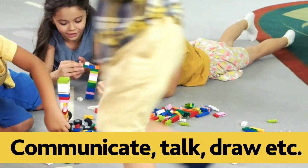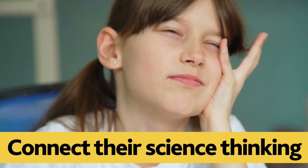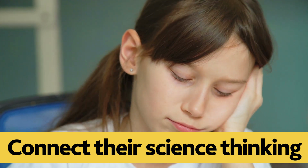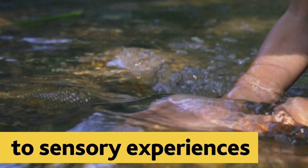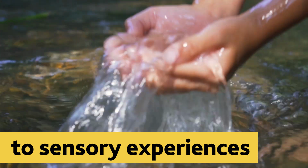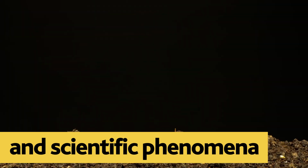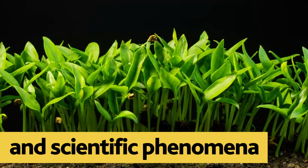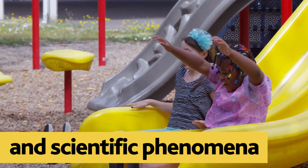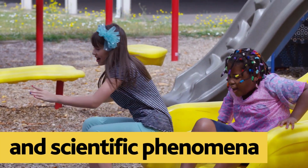We want them to connect their science thinking, to be minds-on as well as hands-on, thinking through the sensory learning experience to try and work out what's happening with the physical objects, things that are in the world like cars or plants or paper, and scientific phenomena, things that are happening around us like plants growing or friction slowing things down, processes such as melting and dissolving.